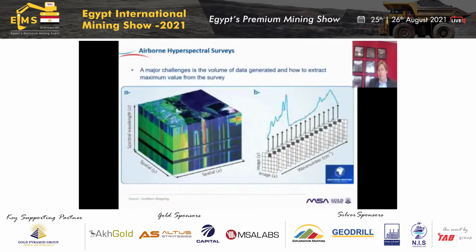One of the major challenges is simply the volume of data that's generated and how to interpret it to maximize value from the survey. Due to the very high spectral as well as spatial resolution and the large areas that are covered, you can end up with a situation where there are several hundred layers covering a very large area. Those can further be increased by derived products, such as products derived from spectral libraries or band ratio studies. The developments that we are seeing are that advances in data processing technology and machine learning are unlocking the ability to undertake detailed processing of this data and generate maximum value from the hyperspectral surveys that have been undertaken.